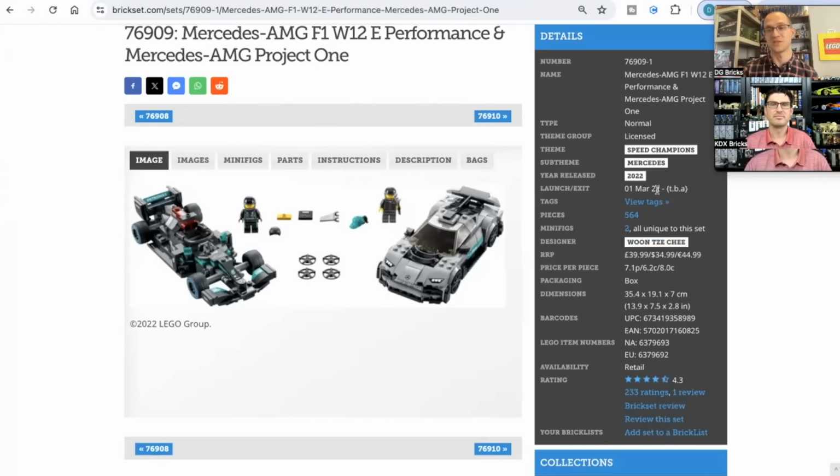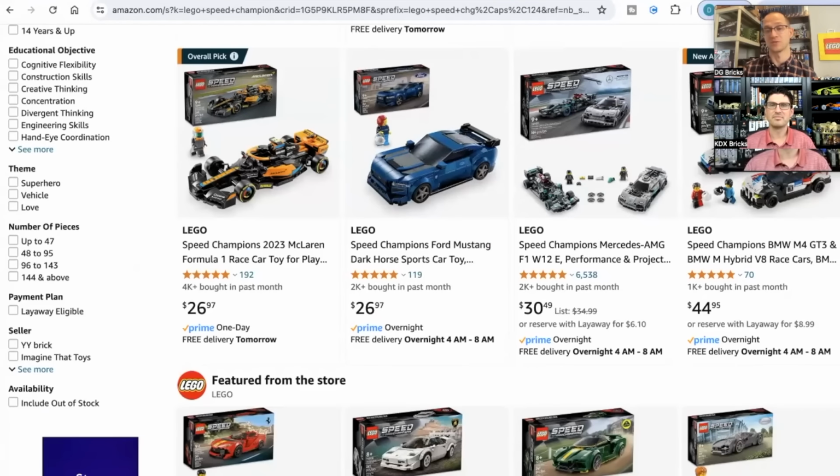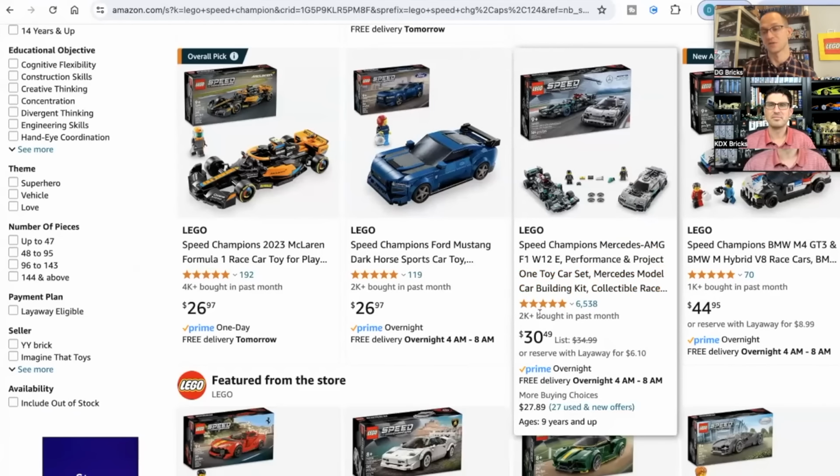We can see from Brickset that all of these sets were launched in March of 2022. So by the time they retire at the end of this year, they're going to be 33 months old, which is quite old. And yet they're still selling quite well. If we look on Amazon, we can search LEGO Speed Champions. And right here in the top row of the search, we see this Mercedes set 2000 bought in the last month.